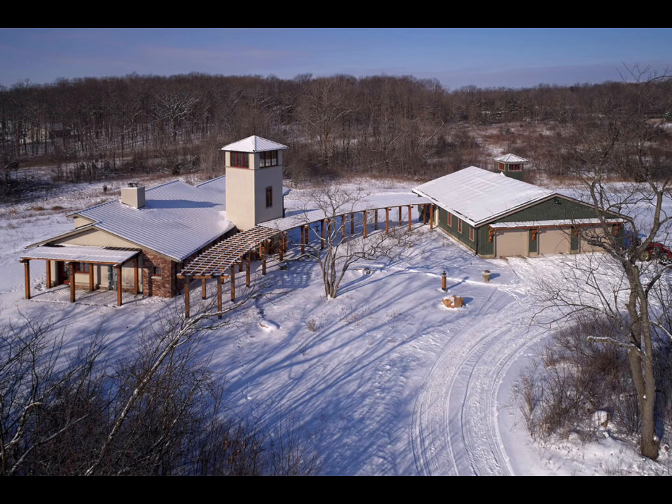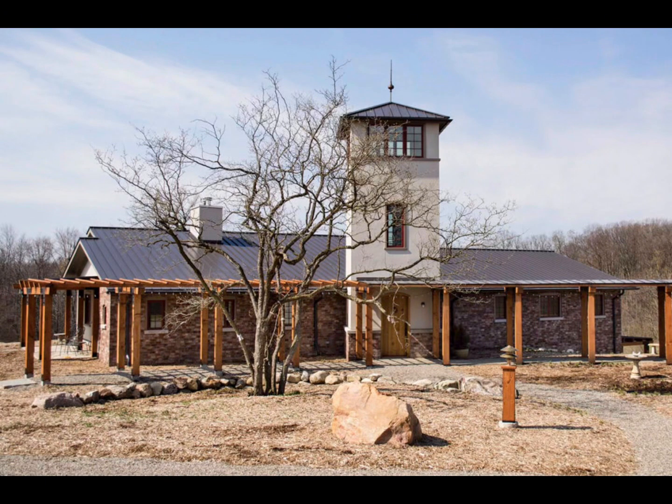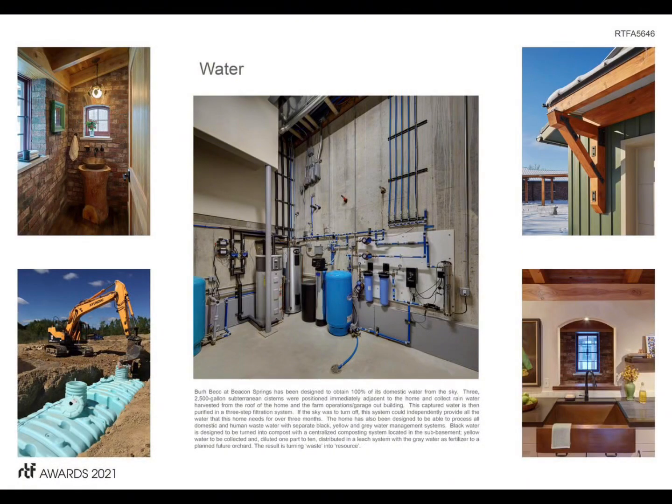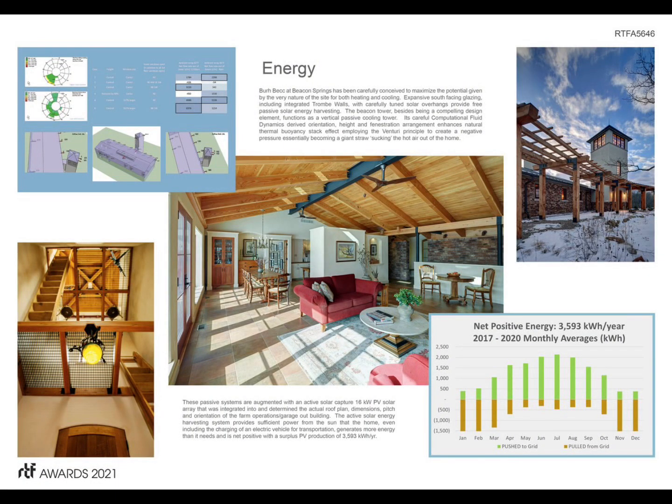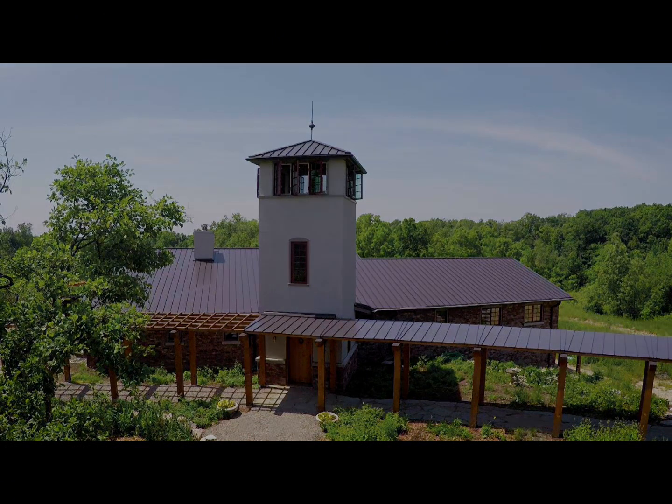The house utilizes a combination of a geothermal system, Trombe walls, a cooling tower, and the building's placement on site in order to reduce energy consumption. Its HERS index rating is -10. For comparison, the average U.S. home is between 100 and 130. According to homeowner Marty Burbeck, they produce 20% more energy than they use, and that includes charging electric vehicles.